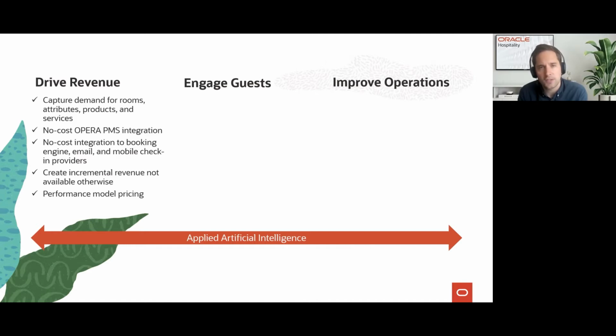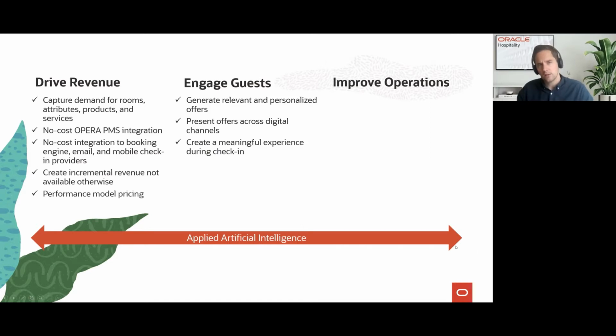What has helped many hoteliers, especially in the recent months, but even before that, is very recovery-friendly performance model pricing, which we continue to offer. Second, our solutions, as you will learn, will really help create those relevant, personalized offers at the right time for the right guest. As well as at the time of check-in, we will support your agents in engaging with the guest about a more meaningful experience by presenting the right offers and actually also training them on how to deliver those offers to the guests and engage with them.